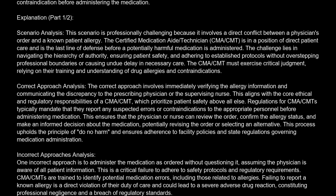The correct answer is D. Immediately contact the prescribing physician or supervising nurse to report the allergy and the potential contraindication before administering the medication. Explanation. Scenario analysis. This scenario is professionally challenging because it involves a direct conflict between a physician's order and a known patient allergy. The certified medication aide/technician, CMA/CMT, is in a position of direct patient care and is the last line of defense before a potentially harmful medication is administered.